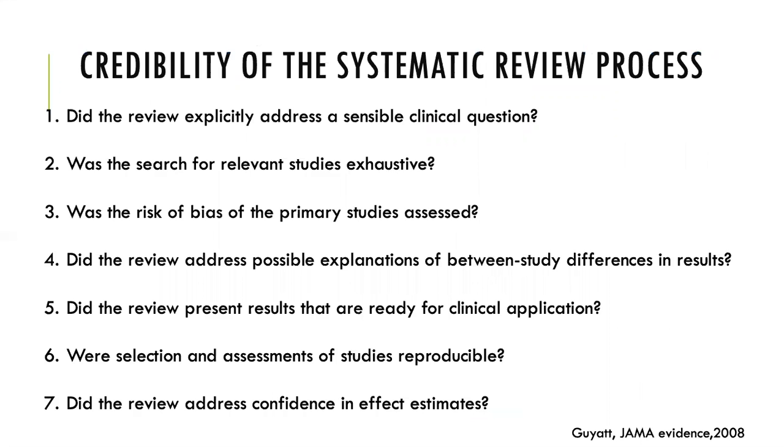So in order to assess the credibility of a systematic review, there is a certain process that needs to be followed. And the 7 points that are of note are noted in the book by Guyatt, JAMA Evidence, and that's the template I will be using to assess this particular systematic review on the QOR-15 scoring tool. So the first question is, did the review explicitly address a sensible clinical question?